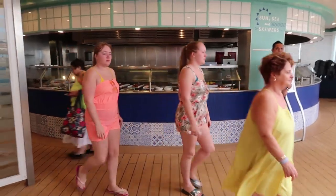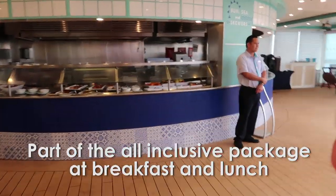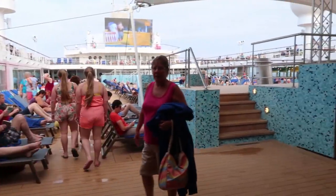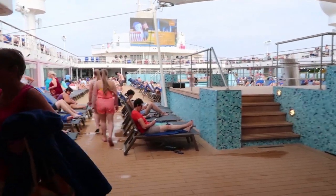On this side we've got the Beach Cove, which is another food outlet on the pool deck, so you can get a snack and eat your food on the pool deck.